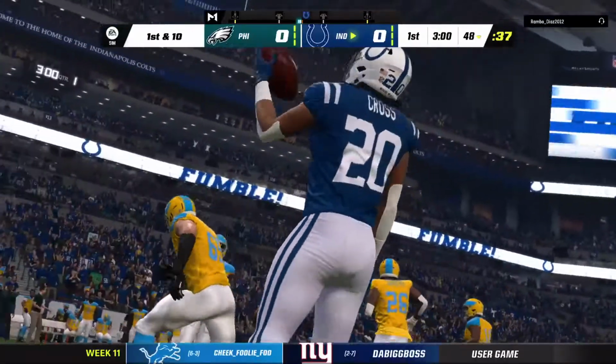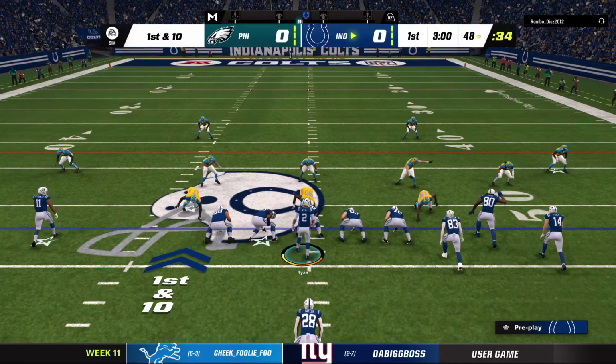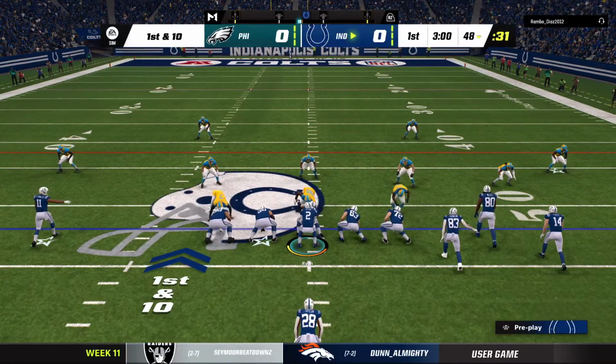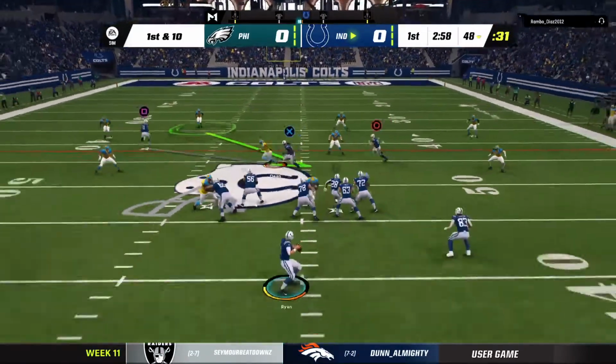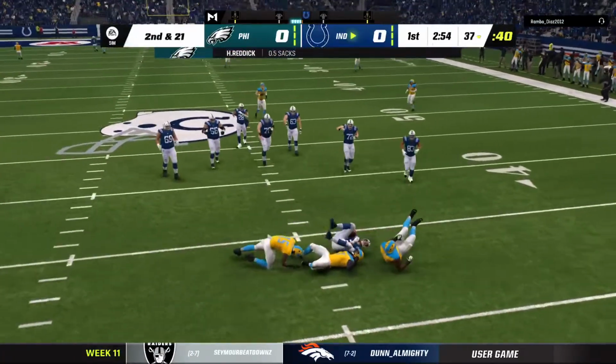Tell me I didn't just see these first two possessions. I mean, is this one of those cases of anything you can do, I can do better? Maybe not better, huh? Worse? Yeah, just a little bit. Very sloppy start. And he can't escape the pressure.